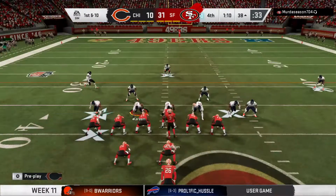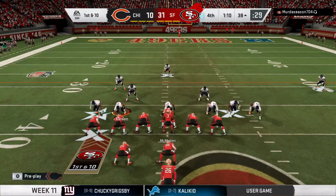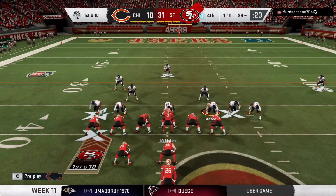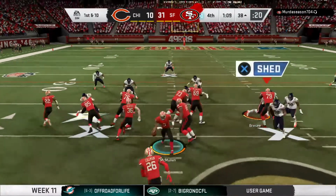So here's a first and 10 at the 38. Rip right. Kill. Turn up. Kill. Turn up. Save. Go. Watch the ship. Hey, watch the ship.